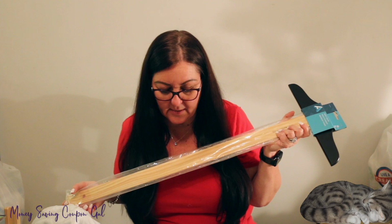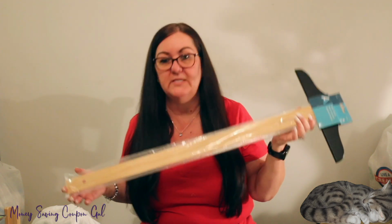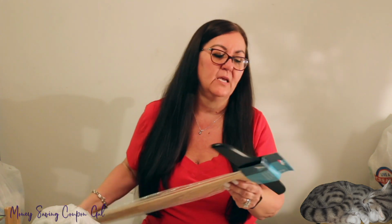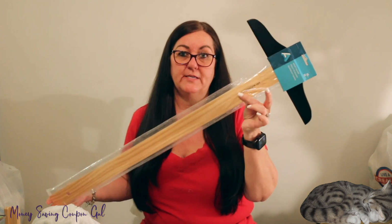Or let me double check that. Yes, it was the T-square. It was $9. My husband found this and he said, "Hey, you've been looking for a T-square. It's $9. You should get it." So I got it. And like I said, it's normally $29.99, so basically 30 bucks.